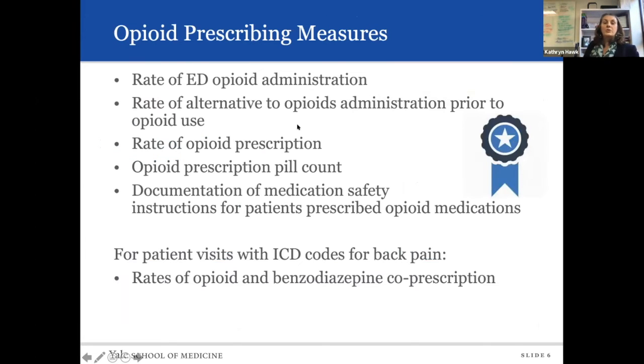We leveraged our steering committee of national experts in the opioid space to develop 6 key pilot prescribing measures. They are pretty much exactly what you would expect them to be, if you've been paying attention to opioid prescribing: rate of prescription, pill count, documentation of medication safety.